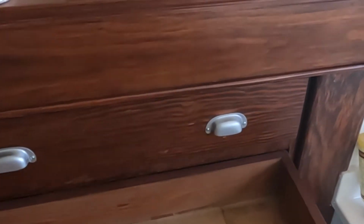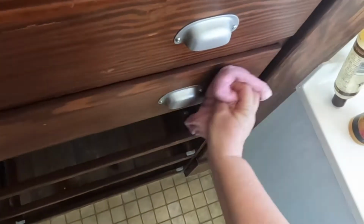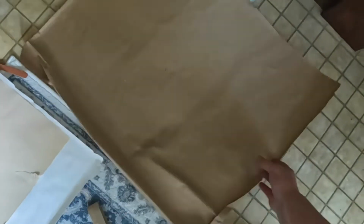Okay, here's the second one, and thankfully somebody, don't know who it was, could have been me many years ago, did write in pencil on the back of these, top, middle, second to the bottom, bottom. Yeah, so it's really easy to put these back. So I was very happy with that.